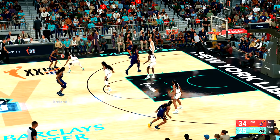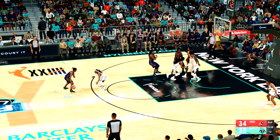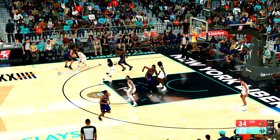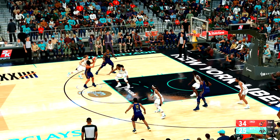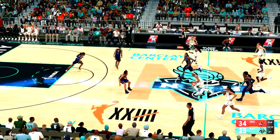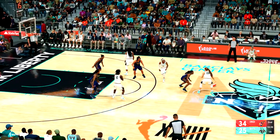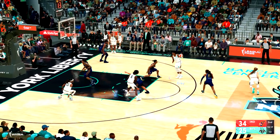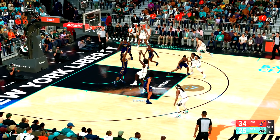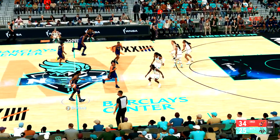Pass to Allen. Breland. Here's Allen. Picked up by Breland. Mitchell outside. Here's Breland. Covered by Ionescu. Breland misses. And that breakout season got Laney a lot of accolades. She made the all-defensive team and received the award for the most improved player. Yeah, and that was well-deserved because she took a huge leap that year. She had torn her ACL shortly into her pro career, so it was great to see her all the way back and playing the best basketball of her life.